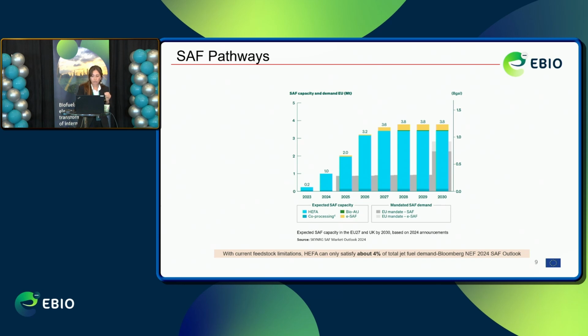According to the Sky Energy Outlook, with to-date announcements in Europe, the hydroprocessing HEFA technology will reach saturation in 2027 due to limited feedstocks. By the 2030s, alcohol to jet will only account for a very small portion of SAF production, and e-SAF seems to take part in following years if everything goes well with the final investment decisions. For the 2030s, the picture says that the EU may reach over its SAF mandate, but obviously from that year forward, alternative routes must be added.